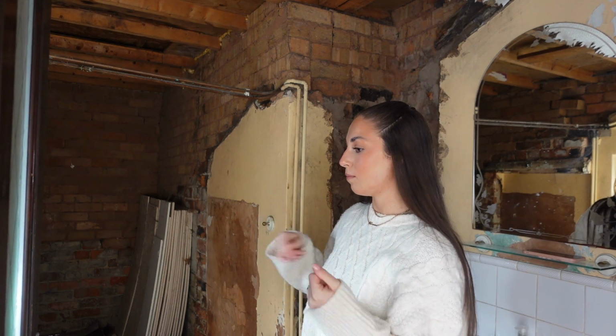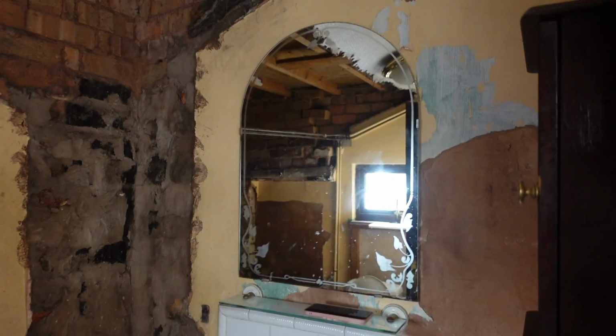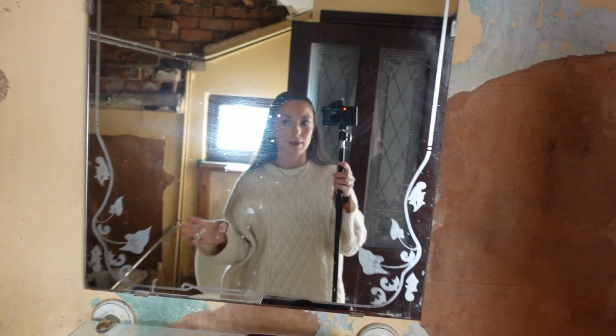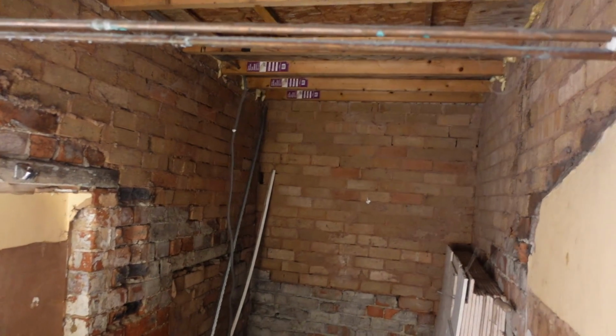I'll show you where I sort of think things will go. So you walk in, we've got a vanity, we've got a mirror, we've got a little cupboard, and then that's the window there. I wasn't even sure whether we had a window. I wasn't sure whether we were going to have to put one in, but there's one there, so that's good. And then these are obviously the walls, they need plastering. All the pipes need boxing up because the pipes are just free here.